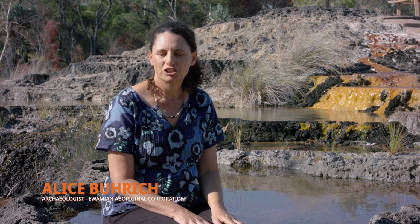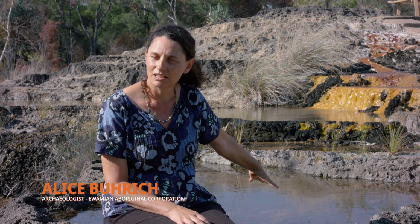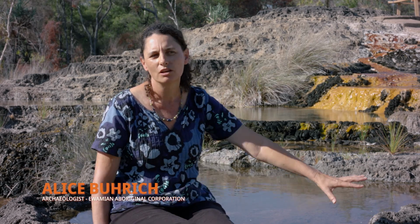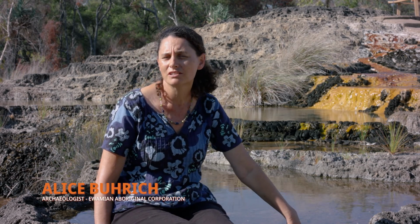The corporation have involved a number of scientists over the years to try and understand what the values of these springs are, and some of the things that they've found is that there's species of crustaceans that only live in these hot springs. There's stromatolites in these hot springs that are the earliest living forms of life in the world. They're one of only a couple of hot spring mounds in the country.